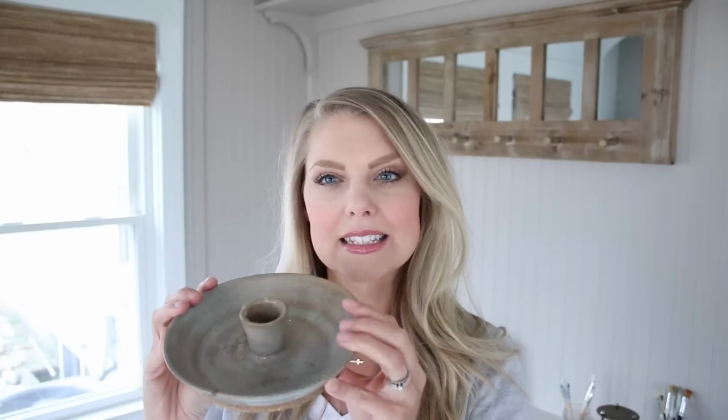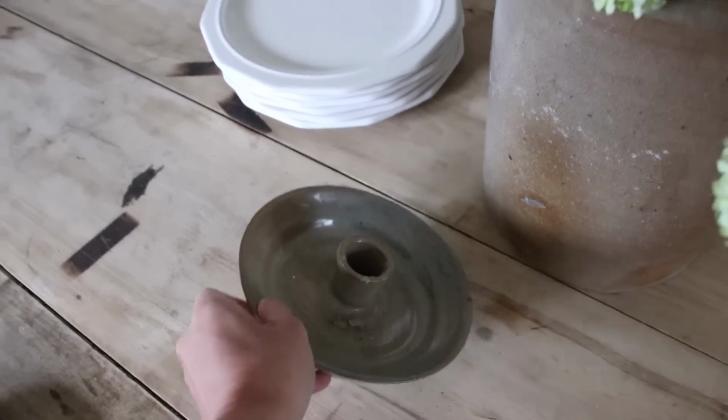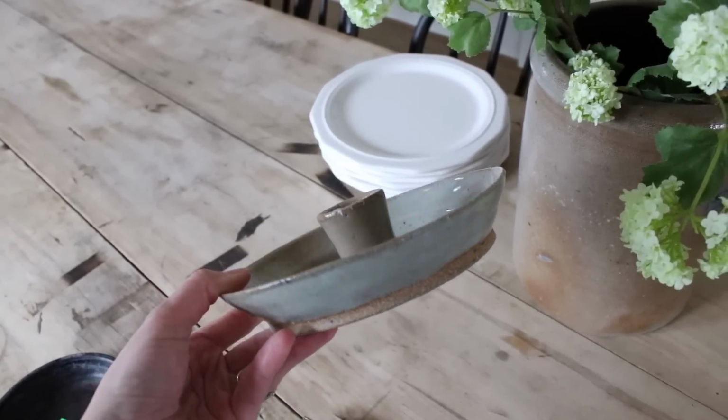This is a favorite of mine. I found this at a Habitat for Humanity store that we always like to shop at. It looks like I paid $6 for it, but I think that's worth it. It's a really neat candle holder, and it looks like it's handmade pottery. So I just loved the color of it. It's almost like this blue-green color. I don't know, I just think it'll be really pretty, maybe on my table or coffee table with a candle in it.